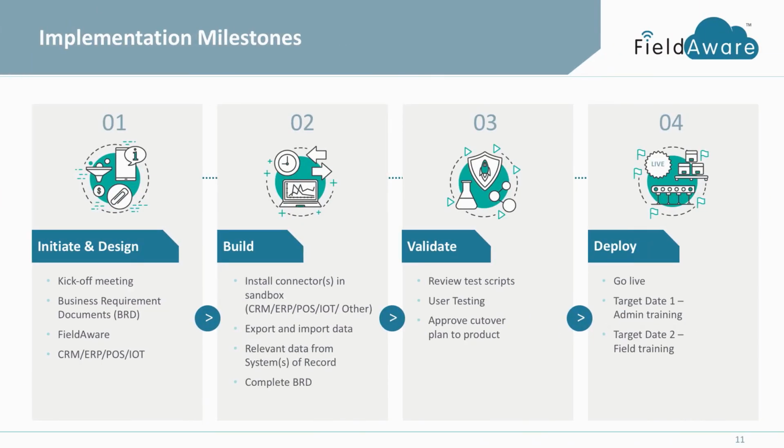FieldAware has proven experience in getting businesses implemented and operational on the FieldAware platform swiftly. We do that by using implementation milestones in 4 phases. During the initiation and design phase, we identify the project team from both FieldAware and your organization, and we validate the scope of the project and put a plan into action.